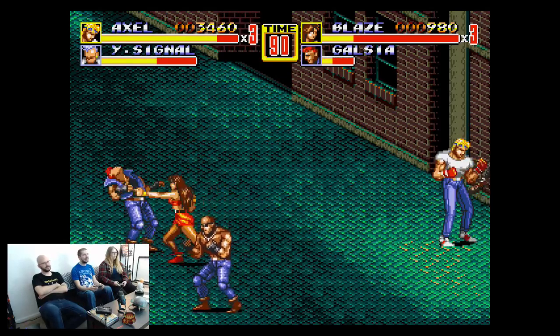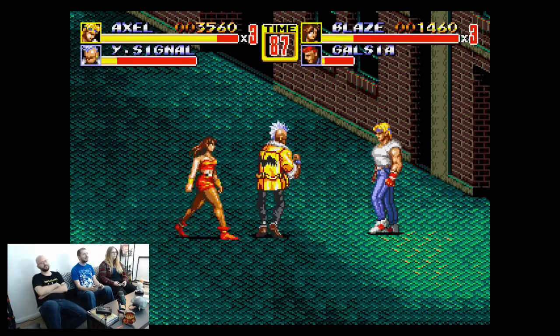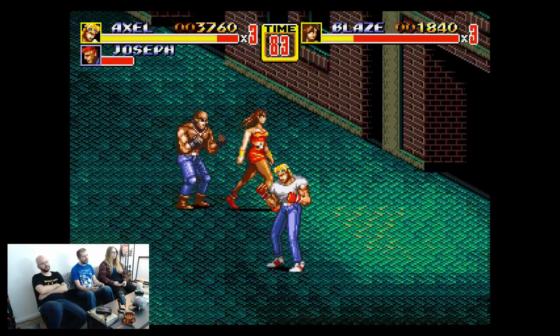Yeah, beat-em-ups are probably one of my favorite genres of games. For sure. They're so accessible, anybody can pick it up and play. That's why I like them. Some of the people's names in these games always crack me up, though. Why Sigma? Gausha? Joseph.